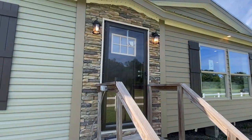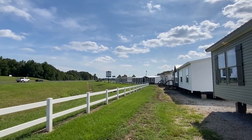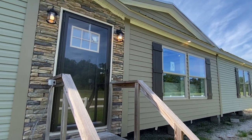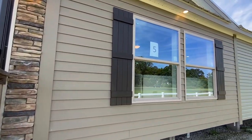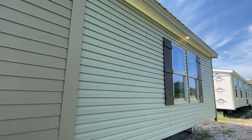Right here on the highway, I am at Regional Homes in Saltillo, Mississippi. They have their lot stacked with some really cool homes. Grateful I'm able to video some of them here today. And it's not just crazy hot, so it's a blessing. I'm gonna quickly show you just a couple things. We're gonna head on in.